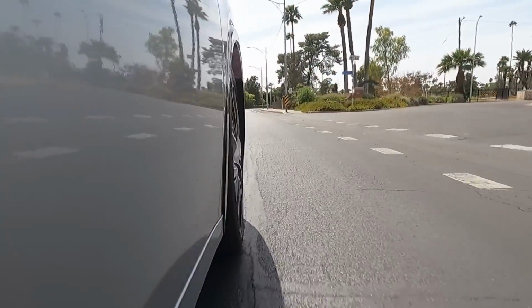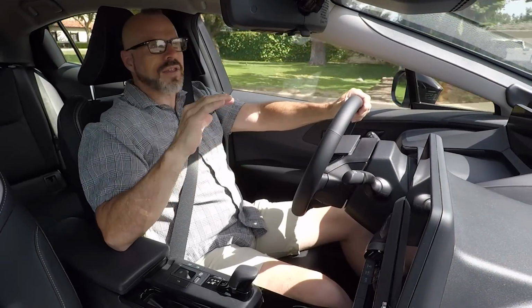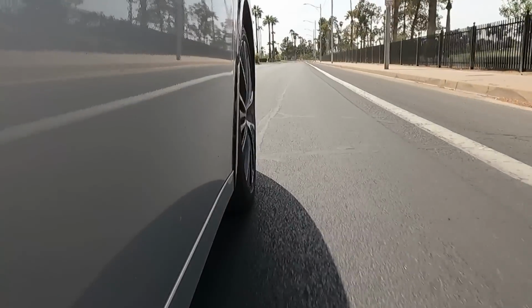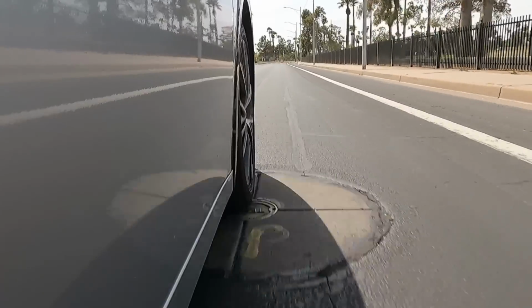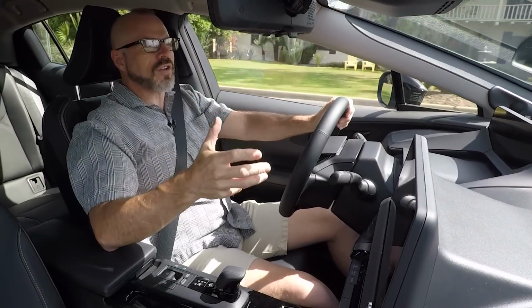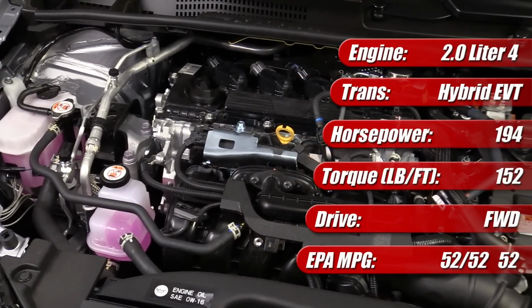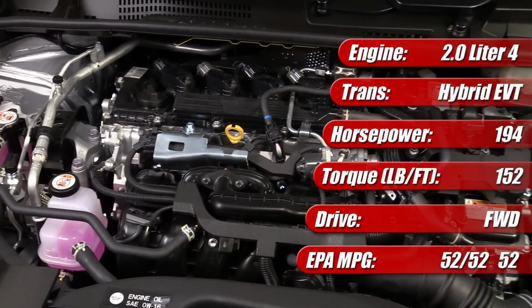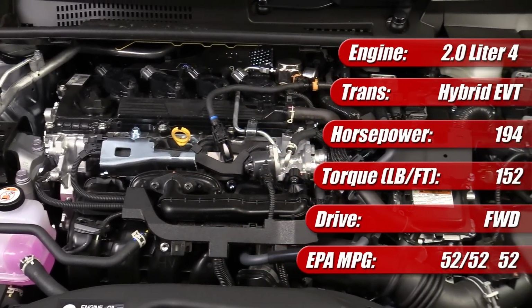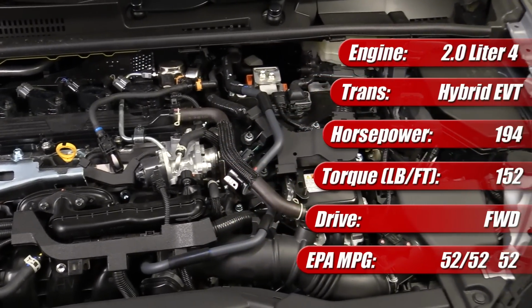I think the big news for 2023 is what's under the hood. More horsepower than ever before. And what makes that happen is a new 2-liter Atkinson cycle gasoline engine mated to a more powerful hybrid synergy drive transmission. The engine has 150 horsepower. The electric motor that drives the wheels has 111, and together they make a total of 194 horsepower. That is way more than before.